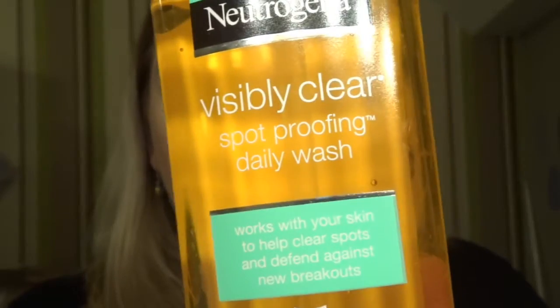And then I tend to baby wipe the rest of my face, and then I use this on it. This is actually a new one because the other one is running really low, and it is the Neutrogena Visibly Clear spot proofing wash. Even though it's got a breakout treatment and things like that, and it's for clear skin, it doesn't dry the skin out, and it's really gentle on the skin, and it smells quite nice as well. It's not too overly perfumed or whatever.